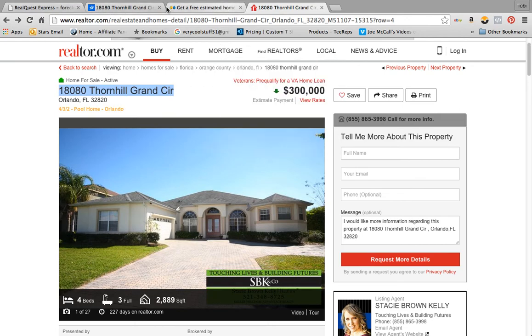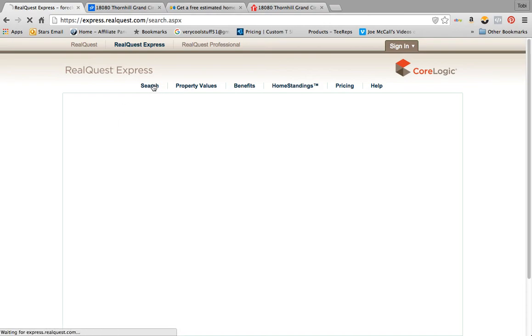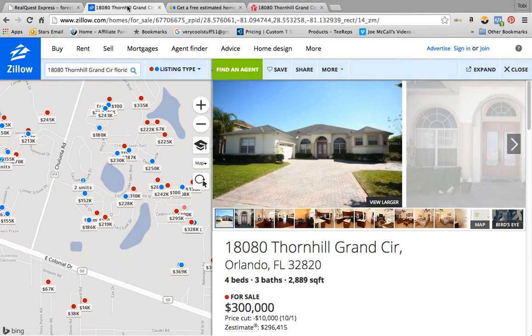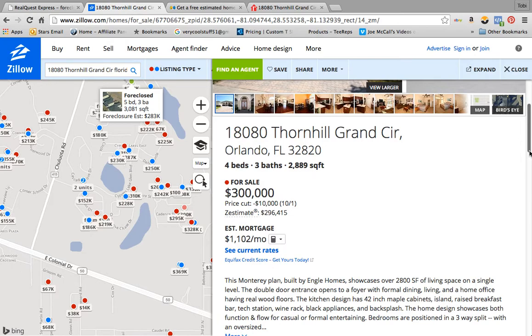Oh, well, really quick. So you have the MLS, that's obviously at the top, and your second best bet would be RealQuest. You have to pay a monthly fee for that, but they do have a free option, right? It's called RealQuestExpress.com. Let me just plug that address in there as well. And there's other websites out there, eappraisal.com, so a few other ones. I can't think of them off the top of my head. And there's always obviously Zillow, and this is a very good one if it's free. Obviously, it's not 100% accurate but it can be very useful.